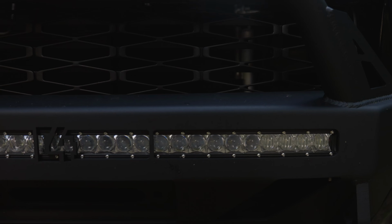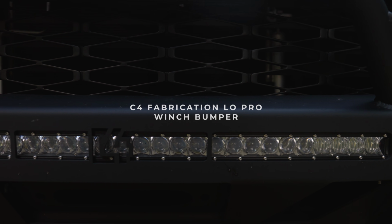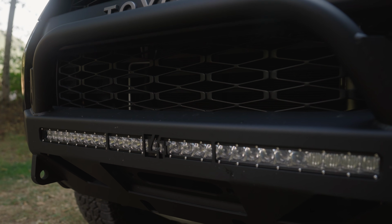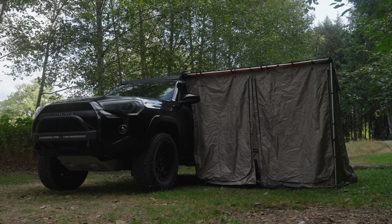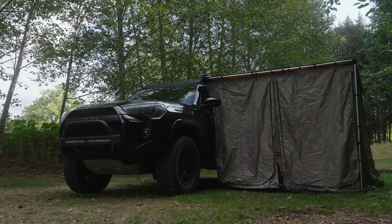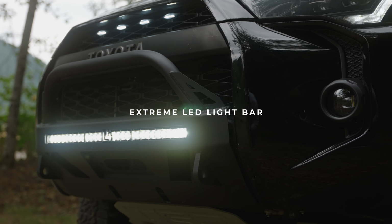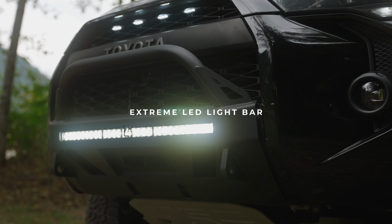The front bumper has been modified with a C4 Fabrication low pro winch bumper. I haven't pulled the trigger quite yet on an actual winch because I don't really find myself ever needing one. I'm not going crazy off-roading or crawling this thing. So, I don't really need a winch, but maybe I will get one down the line. I have added, however, an extreme LED light bar, which has a custom wired switch to the inside so I could turn that on and off if I need extra light.